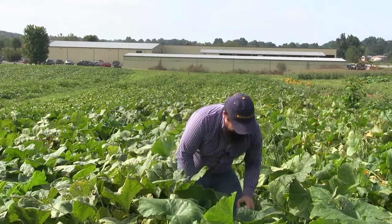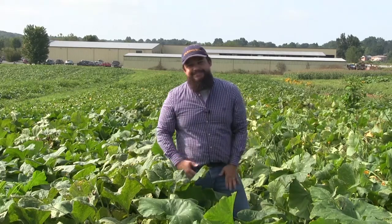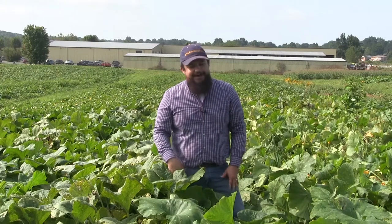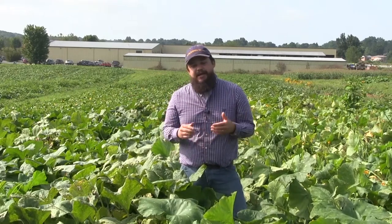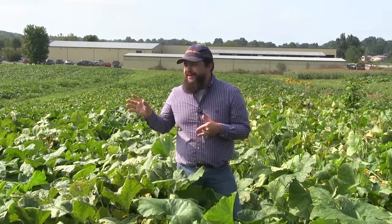And so they make an excellent pie. That's the reason we use them in preserves. That is one thing you should know when you're out there. Today, this is mostly a jack-o'-lantern patch, these pumpkins out here. So we're gonna go out here and show you some differences in the plant, show you how to identify a male and a female flower and those type of things for your own pumpkin patch there at home.